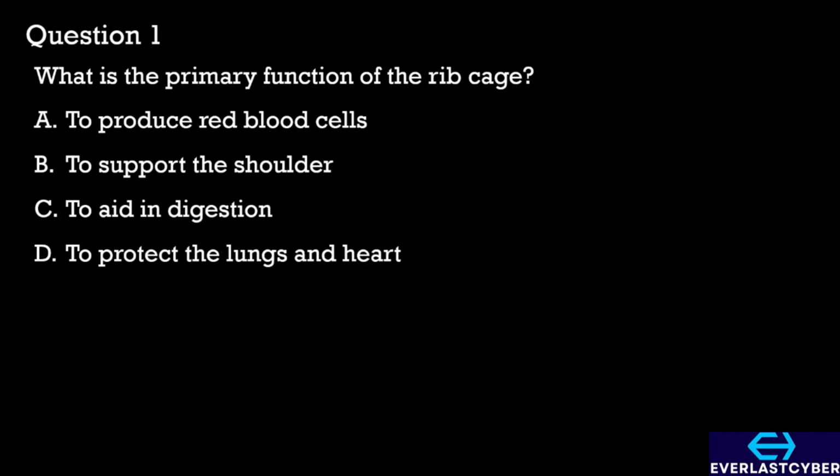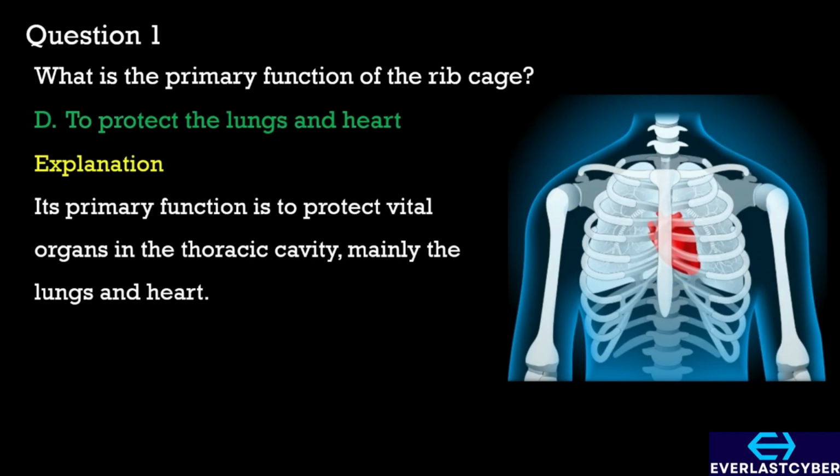In option D, the primary function of the rib cage is to protect the lungs and heart. The rib cage is a bony structure made up of ribs, the sternum, and the thoracic vertebrae. So its primary function is to protect the vital organs, especially the lungs and the heart. So our answer here is option D. The function of the rib cage is to protect the lungs and heart.